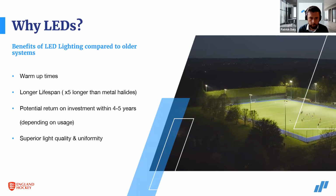Another thing we see often whenever Sam and I go to sites is, depending on how it's cabled up, you might find that you've got a couple of switches. So one switch will light one half of the pitch, another switch will light the other side of the pitch, and there'll be a sign saying wait 30 seconds between turning on each side, and that's to do with inrush and the system being cold and not overloading the system. So again, with LEDs, there isn't that initial inrush, so you can turn them on all at the same time without having to stagger it or risk overloading the system. So it's safer in that sense.